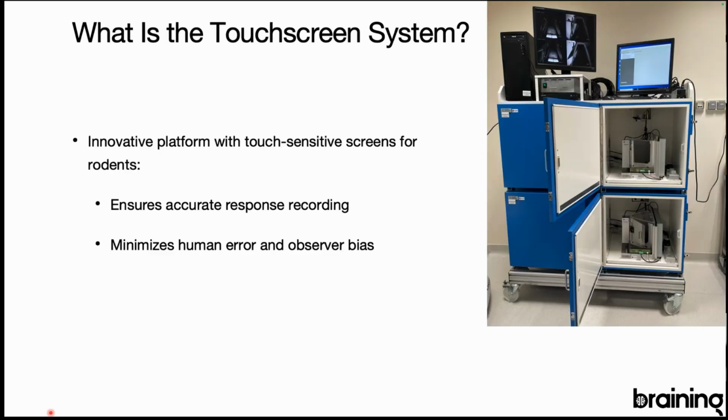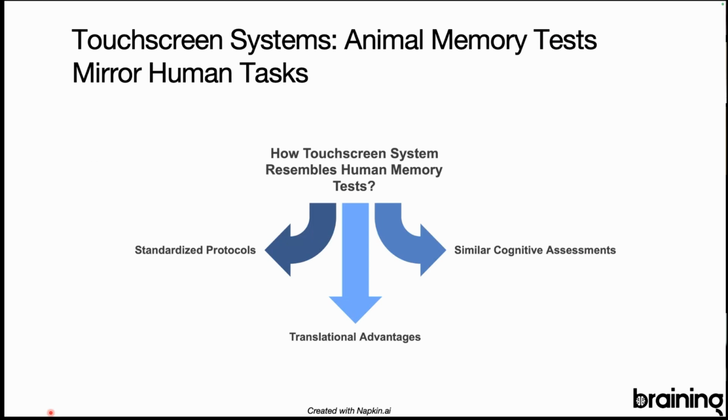So what is the touchscreen system? It's an innovative platform that uses a touch-sensitive screen for animal interaction. Animals, mainly rodents, make choices by interacting with visual cues, such as shapes, on the screen. Additionally, this system allows for precise, automated recording of animal behaviors, reducing human error. What makes the touchscreen system even more beneficial is the similarity to human memory tests, such as the Cambridge Neuropsychological Test Automated Battery, and that allows direct comparison between animal and human data. Tasks like paired-associate learning or visual discrimination assess memory and cognitive flexibility, mirroring the human tests.